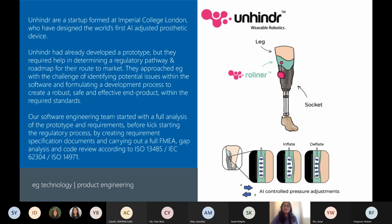So Unhinder are a startup that formed in Imperial College London from Firat Guda's lab, and they designed the world's first AI-adjusted prosthetic device. The device consists of a wearable robotic liner that uses AI to learn the wearer's comfort settings and adapt to them automatically throughout the day. This is adjustable via a mobile app, giving the user complete control over their prosthetic.